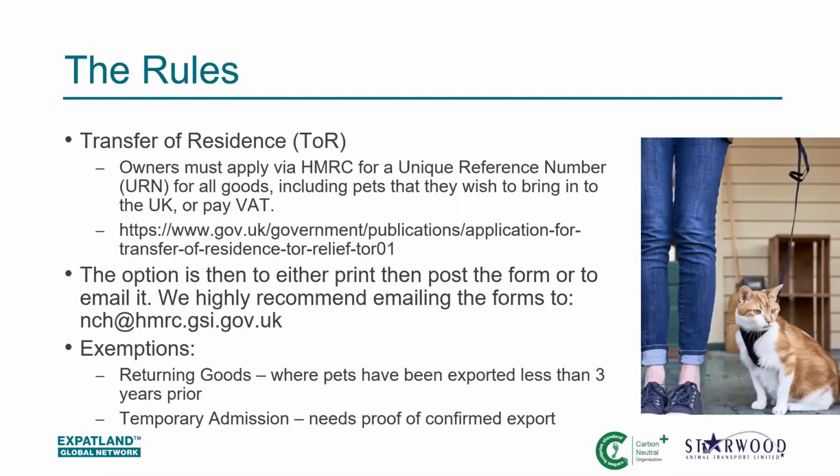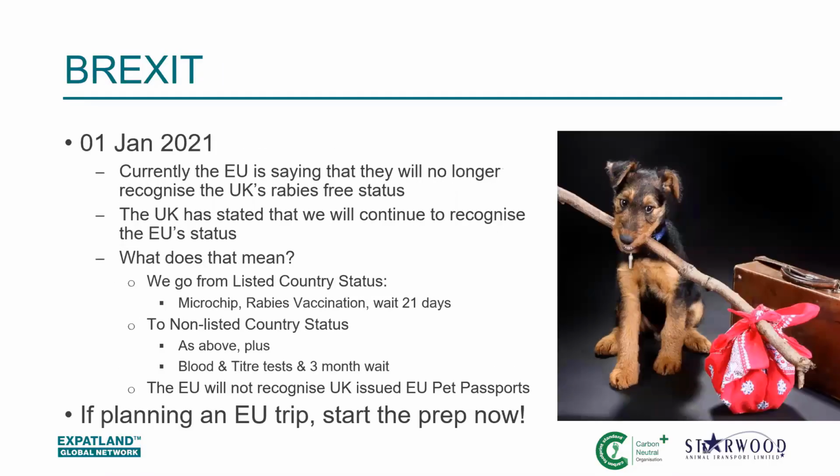Just jumping around. Sorry. Brexit. So on 1st of January 2021, we will be officially out and over the grace period. Currently the EU, and this is all a negotiation strategy clearly, is saying that they will no longer recognise the UK's rabies-free status. We've said that we will continue to recognise the EU status, so we're not going to change the rules for pets coming in from the EU. However, they're changing the rules for pets going from the UK to the EU.